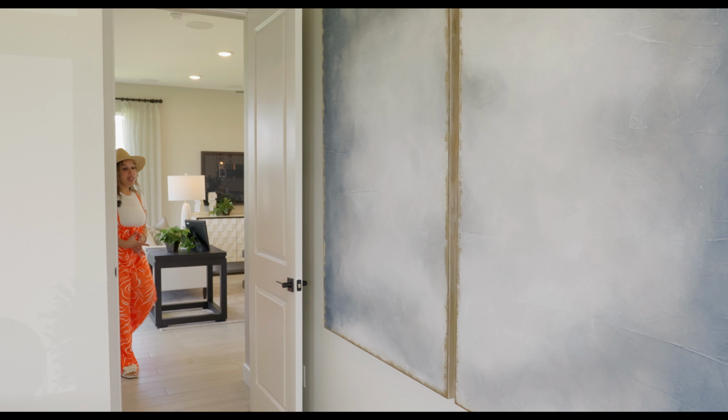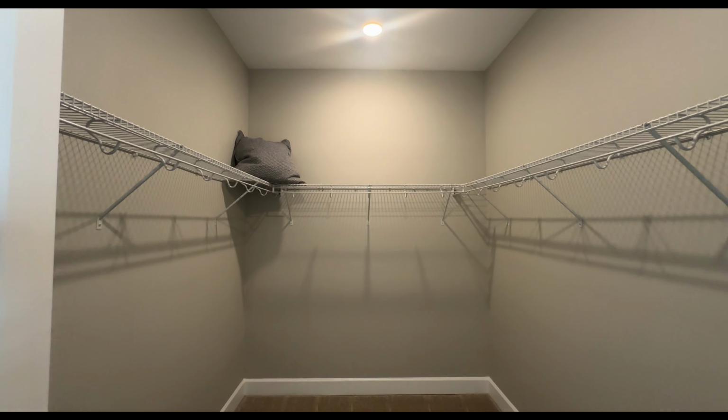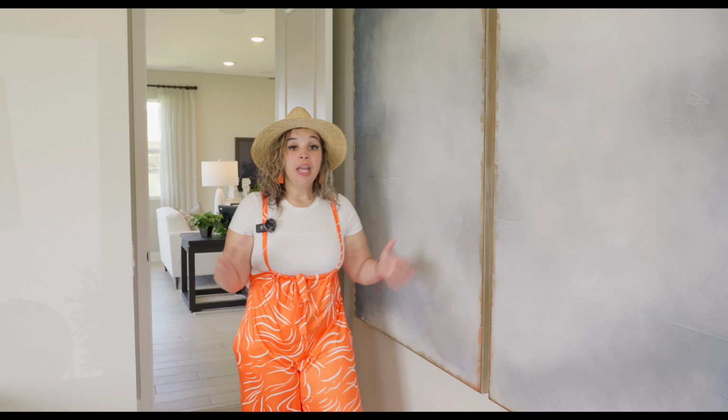All right, so walking into the master bedroom, your closet is right when you walk in, to the right. It's a very spacious walk-in closet. You guys know what I say: after you close, you could go ahead and customize that to your liking.